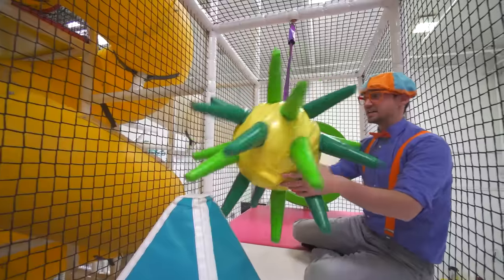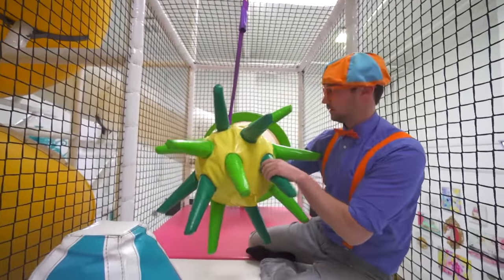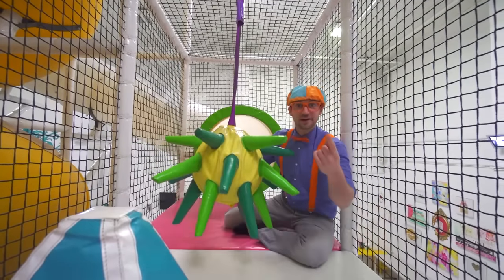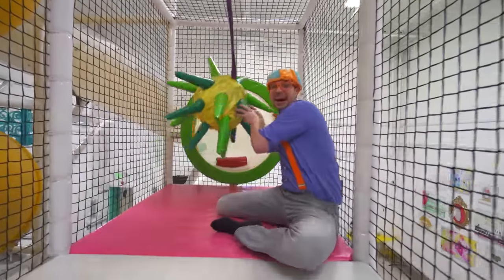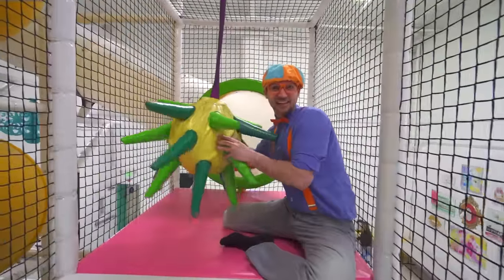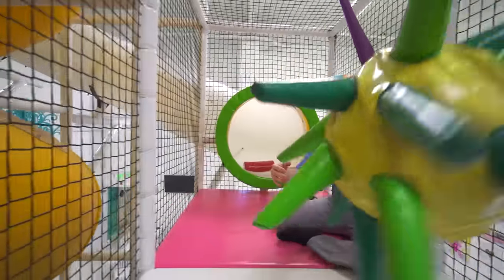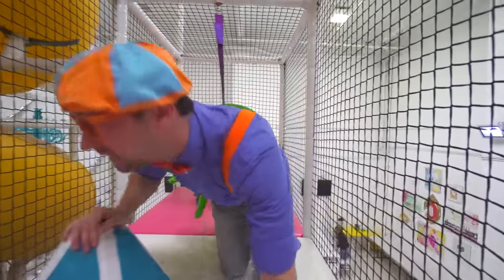Whoa, look at this! This is a spiked ball. It's a sphere with green spikes on it. Here, come here, I have something to tell you. Whoa! I almost got you. Whoa! Okay, enough of that. Good job.